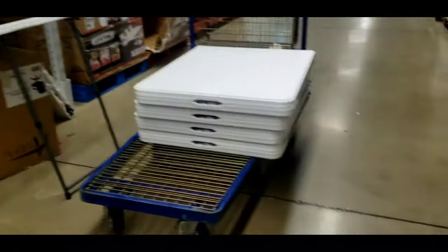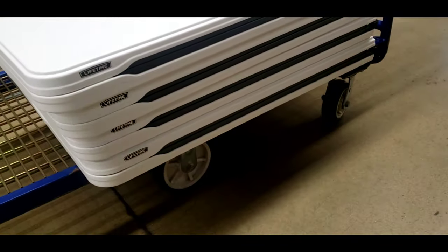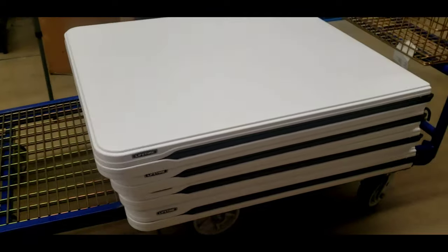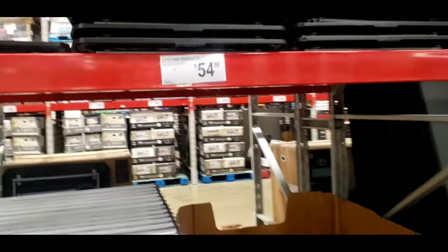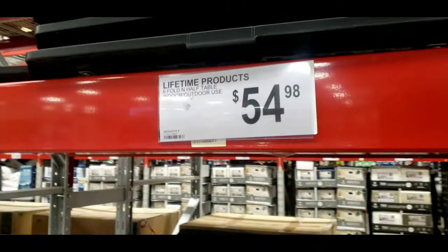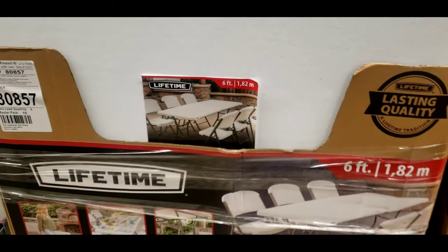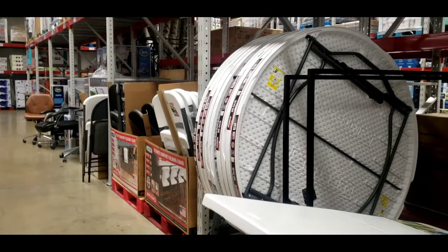All right. But yeah, Ken got me some more tables so I can add some more inventory, so I can slowly grow the table and chair rental business. But yeah, y'all need to jump on these, guys, before they go way higher. They still got plenty of tables right here. All right, gonna go check out. Let's go.